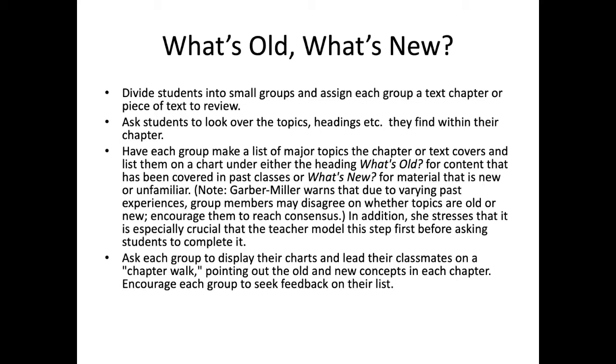You will notice that due to varying past experiences, group members will disagree on whether their topics are old or new. Encourage them to reach a consensus. In addition, it's crucial that the teacher model this step before asking students to complete it. So the teacher could think aloud and talk about, this sounds familiar, but I still don't remember what it means. Should I put it under what's old or what's new? I feel like it's new to me again today, but it sounds familiar. And she would make a decision, or he would make a decision and place it somewhere so that it gives students a way of thinking about it.